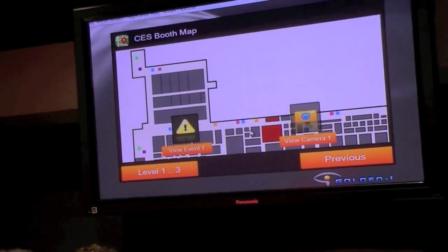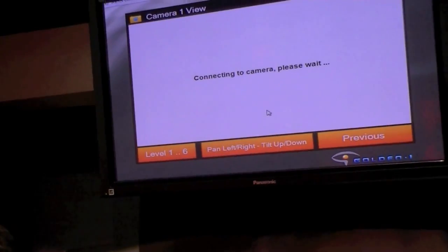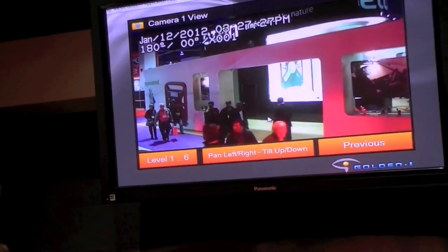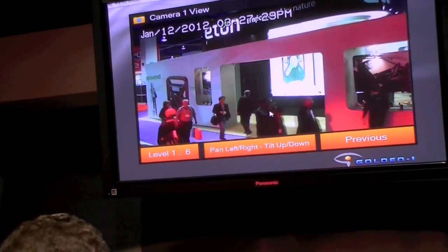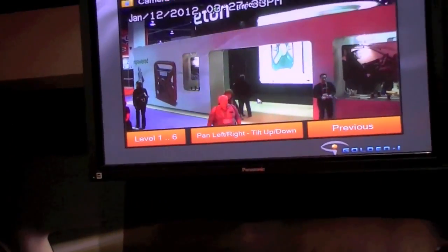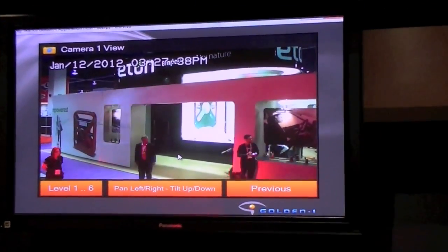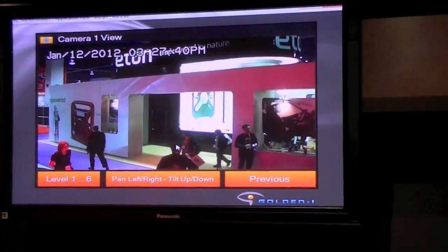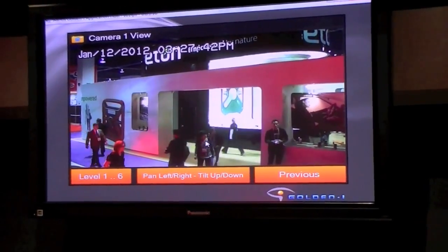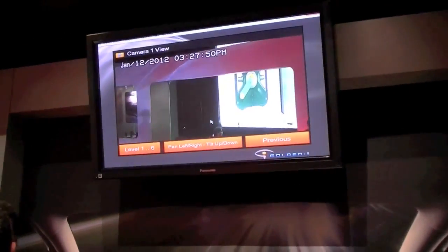View camera 1. So here comes the security camera. I'm now watching live feed from the security camera as I'm responding to this event. I'm walking there. The idea is now, in looking at these cameras, I can have full situational awareness by the time I've even got to an area. And furthermore, I can control this camera. Level 2. So as you can see, I can zoom in and I can move the camera around.